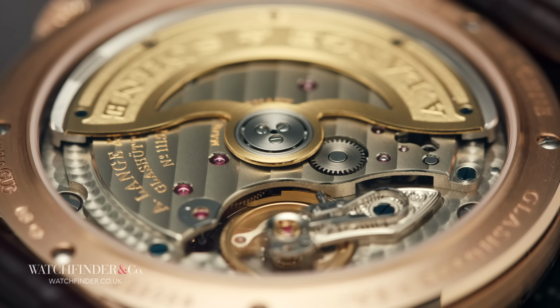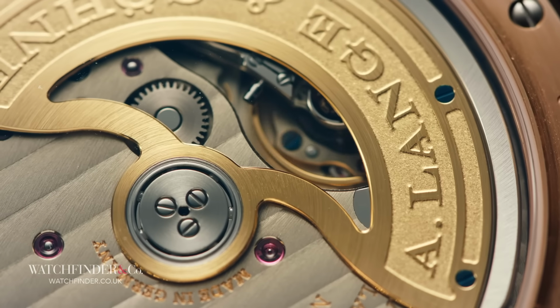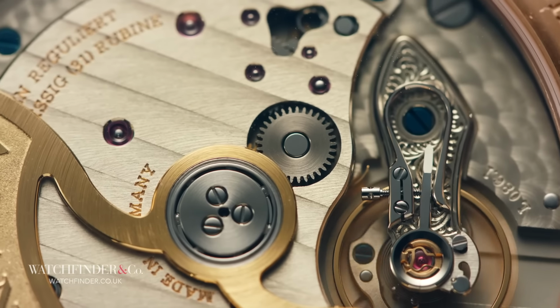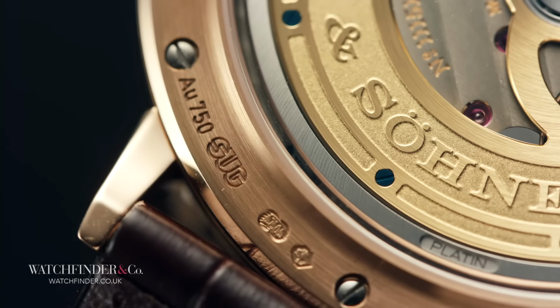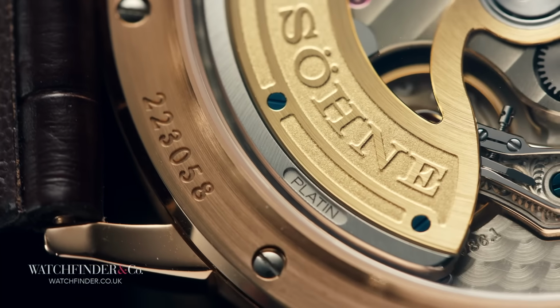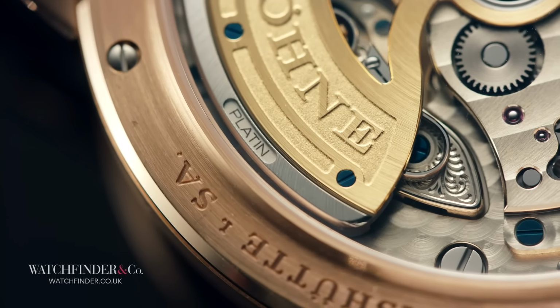The caliber L086.1 gets the same dose of flair thanks to the abundant use of the more yellowy German silver, and despite the large rotor weight, can still be viewed clearly through a large cutout in the middle. If you're worried about the efficiency of the rotor with the removed mass, and you're right to raise the concern, thank you for coming to me with it, don't be, because there's a nice thick bar of platinum tucked up snugly around the edge to compensate.